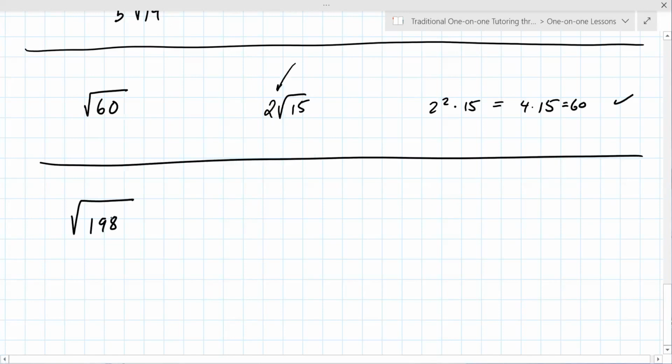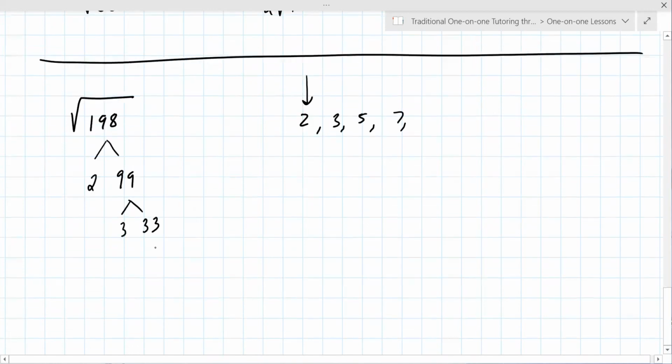which is going to work best is to do a lot of practice. This is a large number that you may or may not see the biggest perfect square in right away. First, and this is important, you truly do want to start with the smallest prime. You don't want to go right to a bigger one, even if you know that it works. So 2 and 99, 3 and 33, and then 3 and 11.